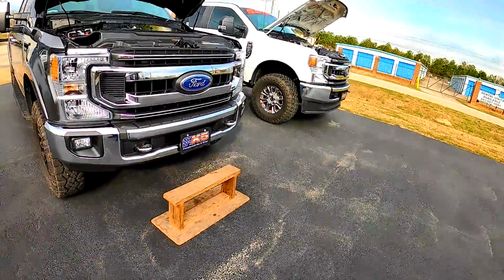You guys like my little step? You know, these trucks are tall. What am I supposed to do?